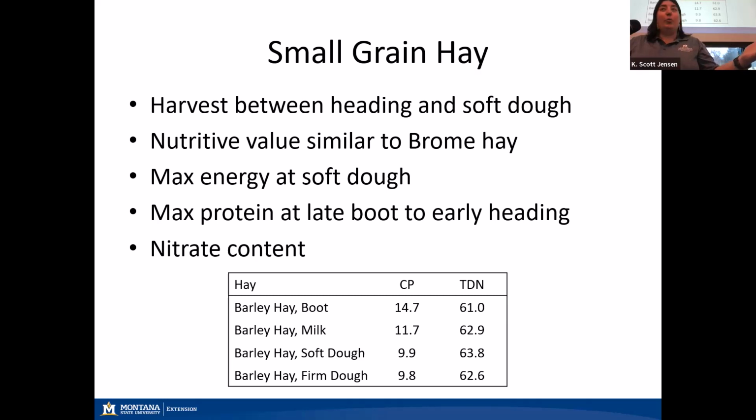It is not normally considered a nitrate accumulator or to have those concentrations. And unfortunately, we've lost some cows on it. But it is just something to keep in the back of your mind if that is an option. But like I said, if you can get it, we will find a way to help you feed it.